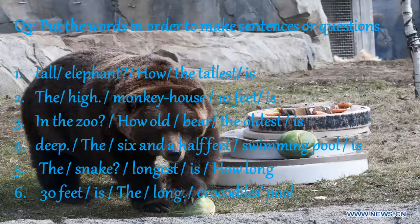The tallest is. The high monkey house 10 feet is. In the zoo, how old bear the oldest is. Deep, the 6.5 feet. Swimming pool is the snake longest is how long? 30 feet is the long crocodile's pool.